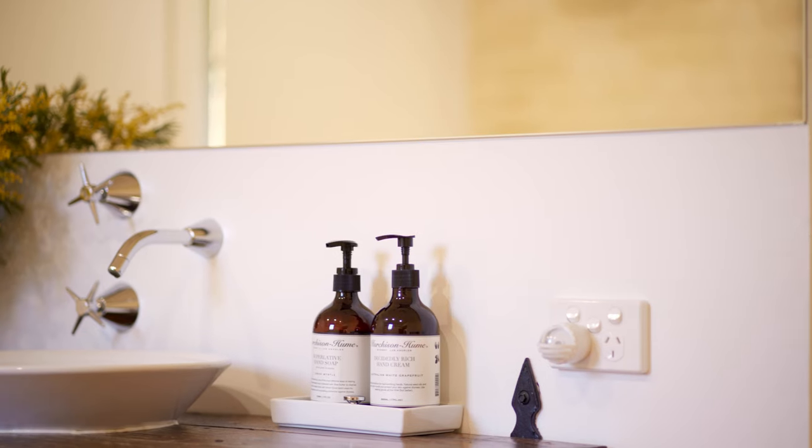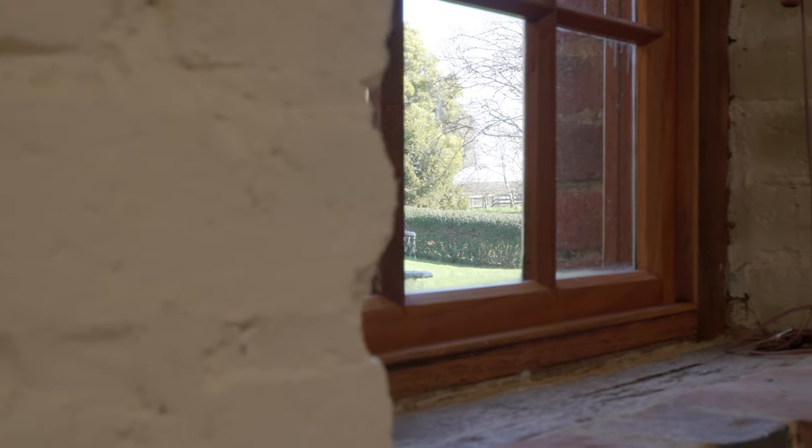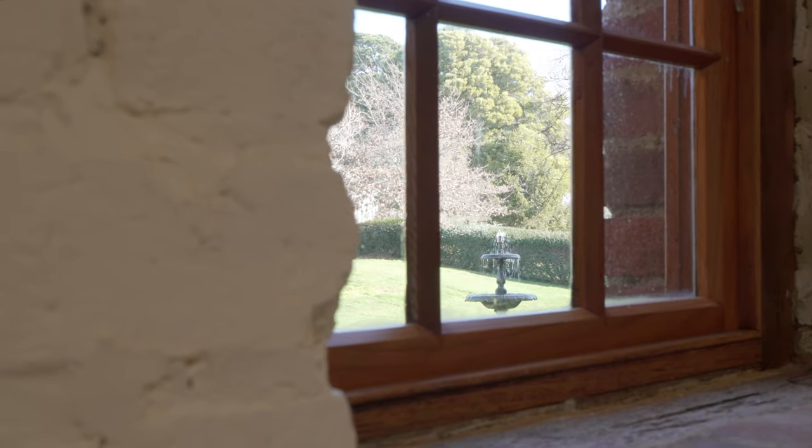So down at the lower level of the granary, that used to be a stable with cobbled floor and big beams. And I'm not gonna spoil anything, but the owners, they did share a little secret with me about something that they potentially have in mind for that space, which would be really cool.